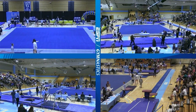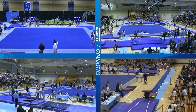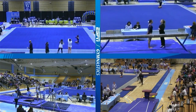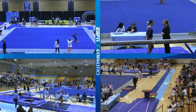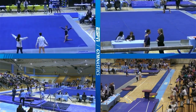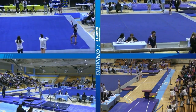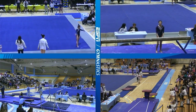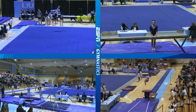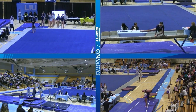On the uneven bars for LIU will be junior Kara Sanchez, who will be starting things off. Kara has been a very solid gymnast for LIU, and she is the gymnast that you'd probably want starting off on the uneven bars. She can put up a good routine that her teammates can definitely build off of. Starting Yale off on floor is Hannah Strauss. And this is Sierra Bauman on the beam for UNH.